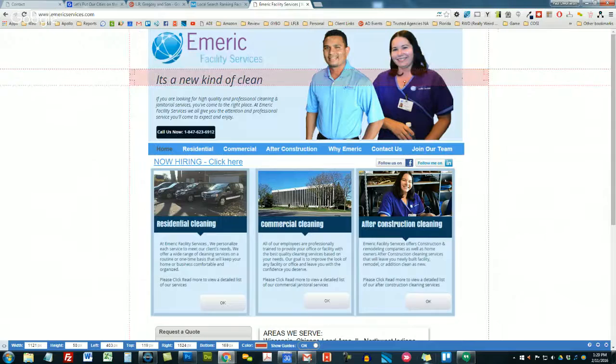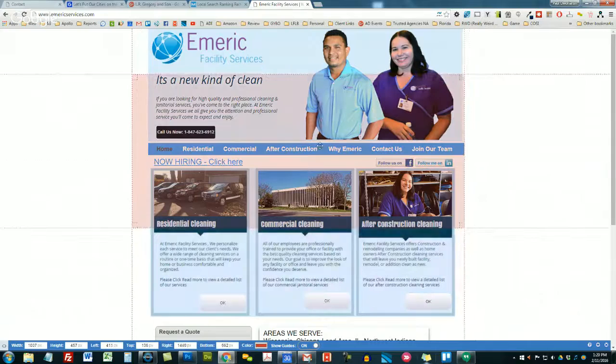And then you could take these three items and move them right underneath the navigation, just like it is now. Maybe get that "no hiring" and "follow us" out of there. This paragraph about it's a new kind of clean, you can move that down and get it out of the way. We want people to know what you do right away.